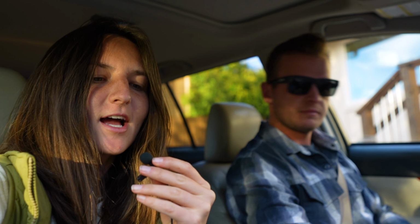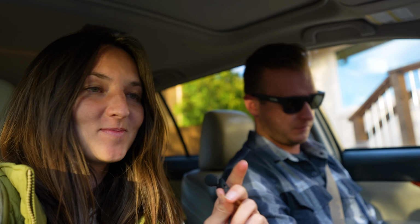We're looking much better now. Feeling clean. We're going to go pick up my mom and then go to the sunset and dinner. And I'm so excited for dinner. Mom.